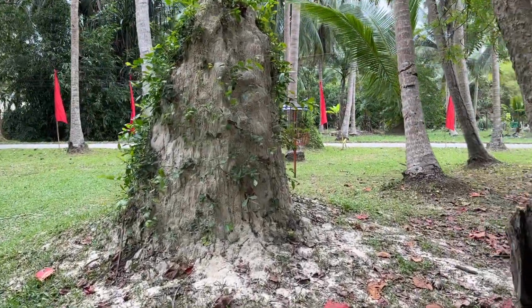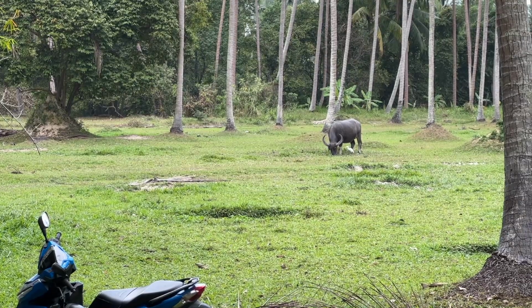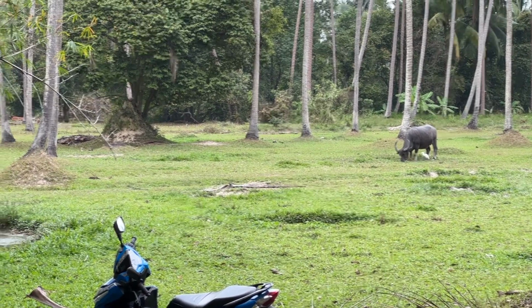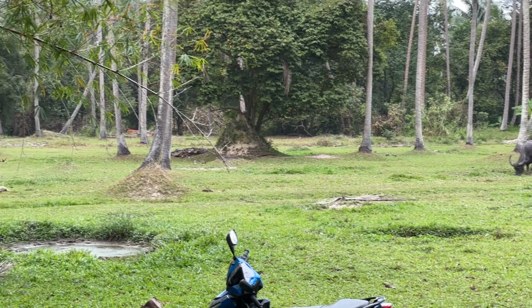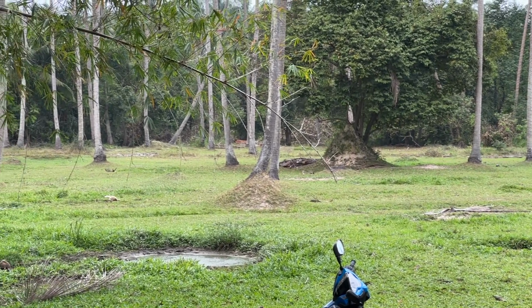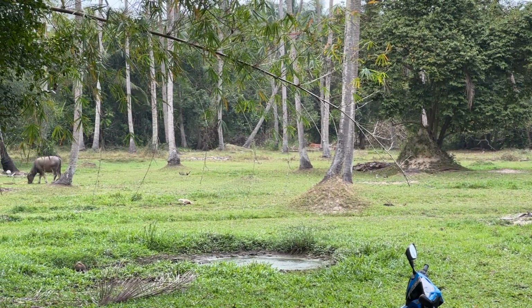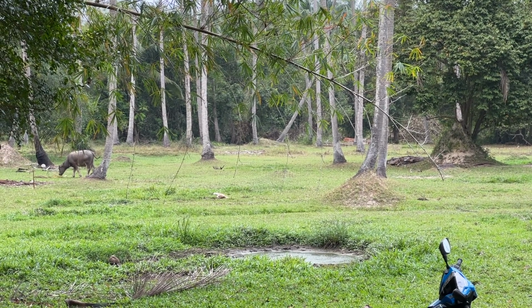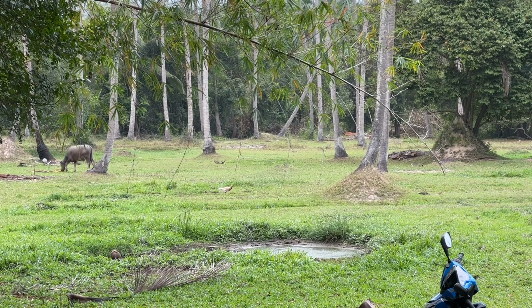A giant termite mound. So the land you see here used to be part of the course. There was an extra 3 or 4 holes over there. Unfortunately, after COVID, the cost to rent it just didn't make sense anymore. And now it just plays host to some water buffalo. And I love that you never know what you're gonna see out on the course.